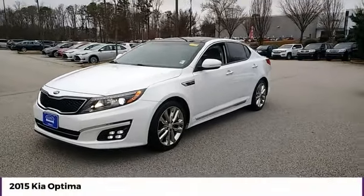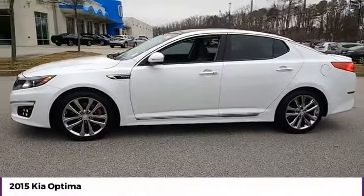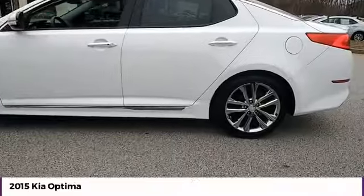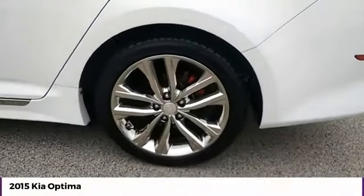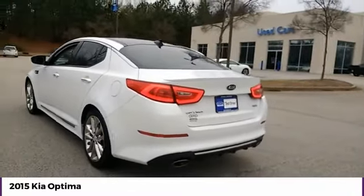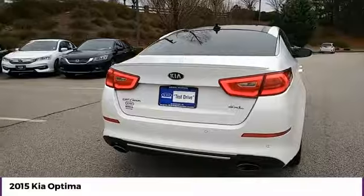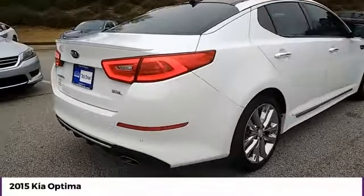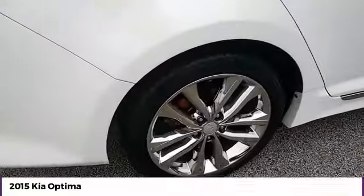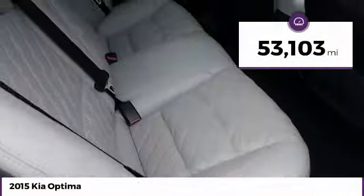We are pleased to show you the 2015 Optima. The all-new Kia Optima offers a new level of style and performance features from Kia. The Optima also features engine management systems like direct injection and turbocharging, which enhance performance without sacrificing fuel efficiency. Its smooth flowing lines speak of grace and style and offer a strong hint of European luxury. This vehicle has less than 55,000 miles.